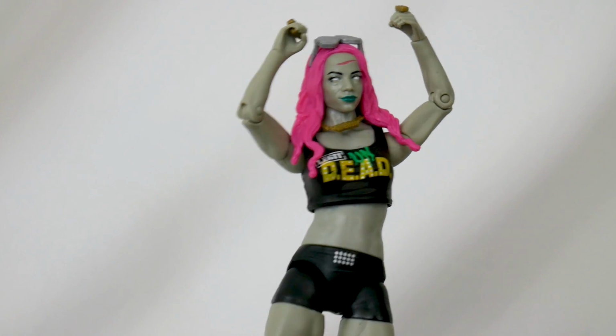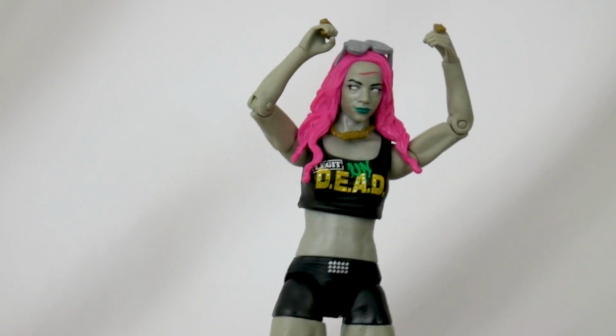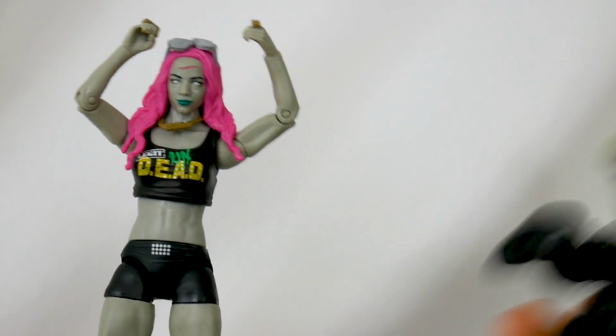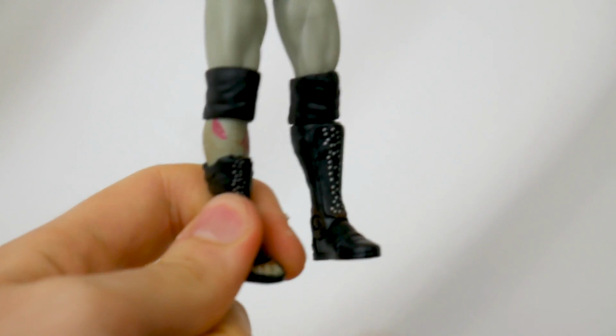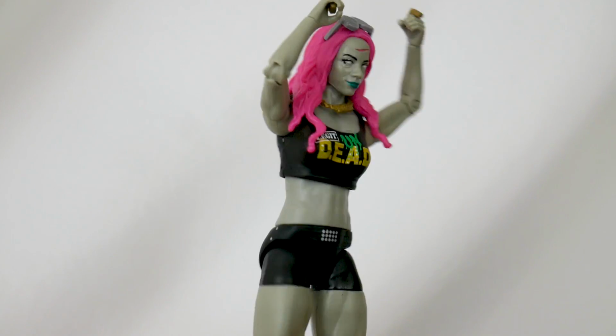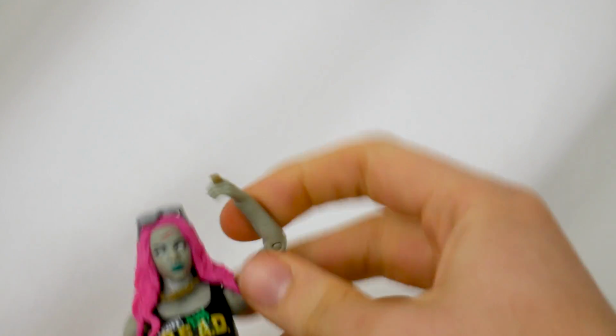Like, you get Stone Cold, his whole body is absolutely demolished. This is definitely a zombie. But then you got Sasha Banks and it's like, oh, I just got a boo-boo on my leg, and that's it. And it's like, come on, dude, seriously, why don't they actually do much to these women zombies?